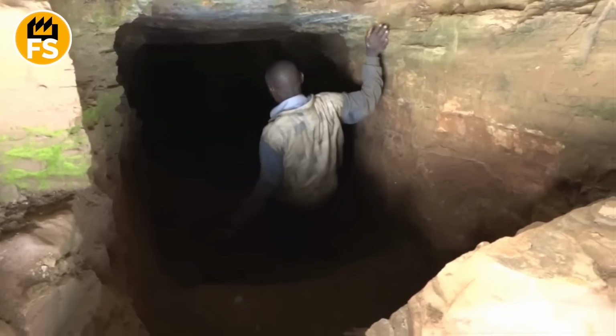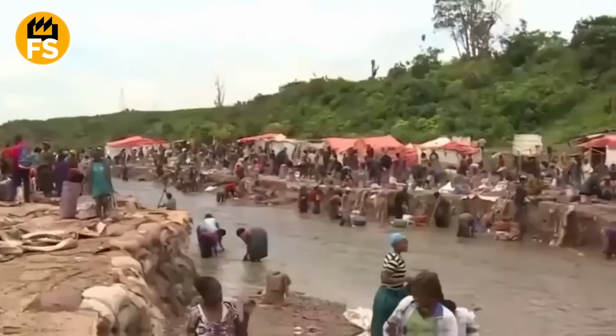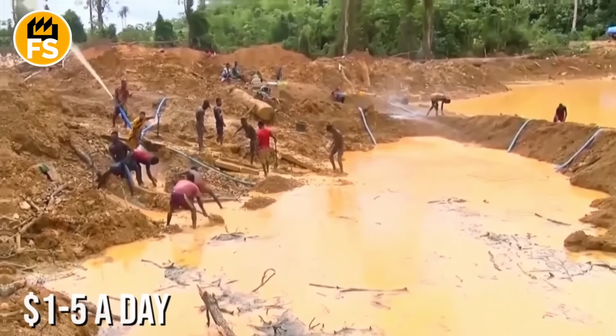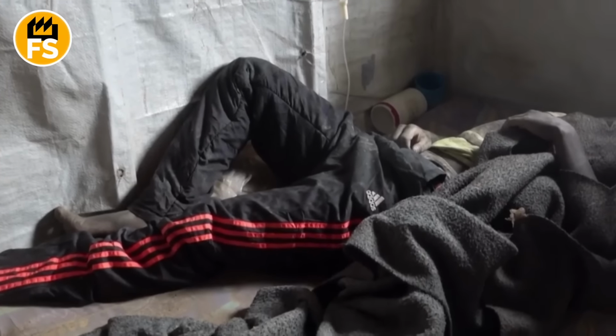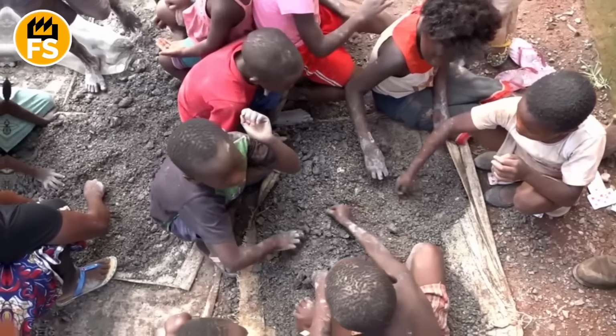The working conditions are horrific. People stand waist-deep in murky water all day long, washing tons of rock for just a few pounds of coltan. They make $1 to $5 a day, more than farming, but still poverty. No safety, no rights. Kids work right alongside adults. Women are forced into labor, or worse.